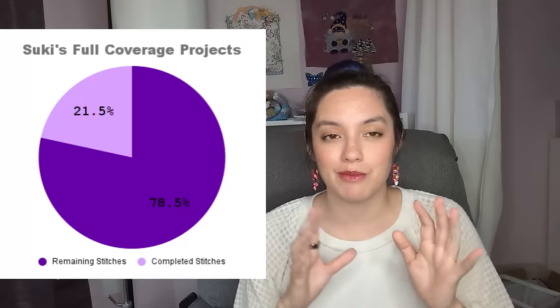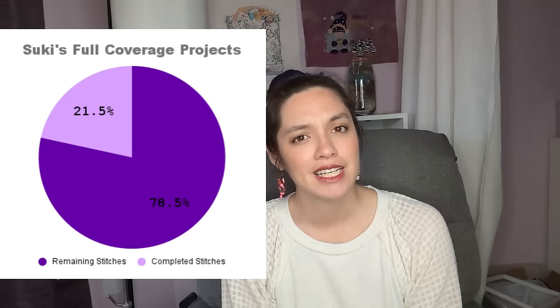And what else can I say? Oh, here's some nerdy things. So I'm gonna pop up some graphs. The first one is, I wanted to see among my full coverage projects, how many stitches I've completed versus how many I have remaining. And that was sad. It's not even a quarter of the way through. So we've got that graph.